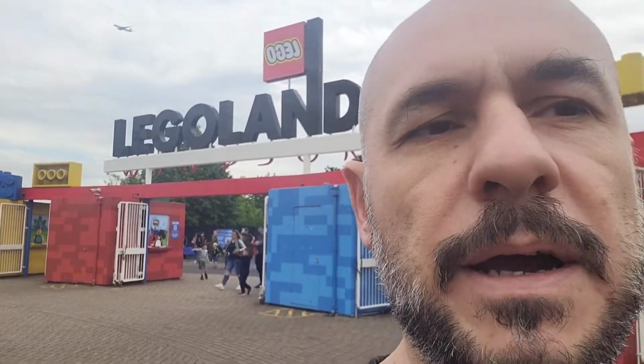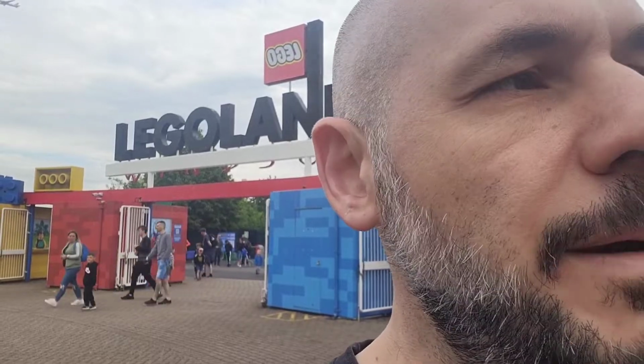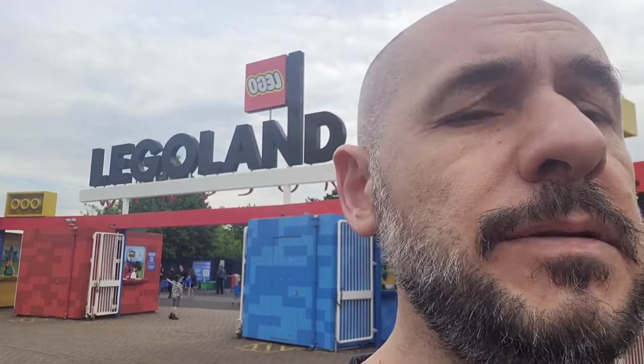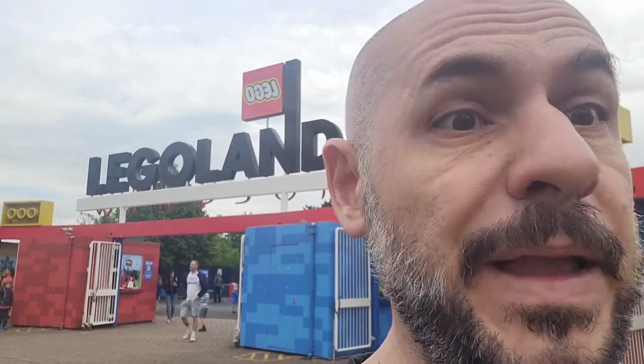Hi everyone, today we are in Legoland Windsor with three clear objectives. First, not to be labeled as a pedophile. Second, not to get stuck in any seat. Third, try to understand if, as a grown-up, this park is worth a visit. Let's find it out together.